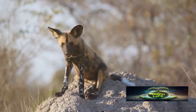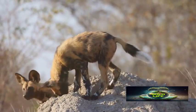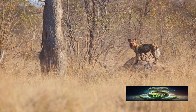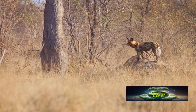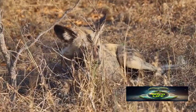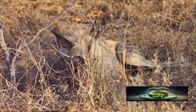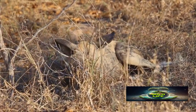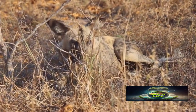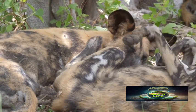One of the most pressing threats is habitat loss. As human populations expand, natural habitats shrink, pushing the African wild dogs into smaller and isolated patches of land. This fragmentation not only reduces their hunting grounds, but also brings them into frequent and often fatal conflict with humans. Farmers, in an effort to protect their livestock, may retaliate against these wild dogs, causing a significant decrease in their population. Disease is another formidable enemy.